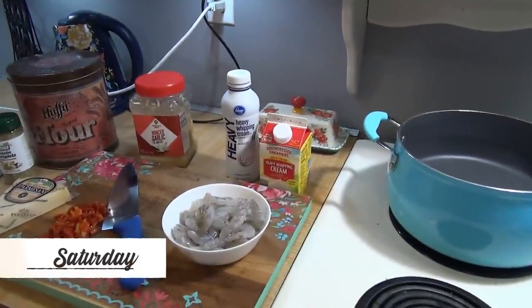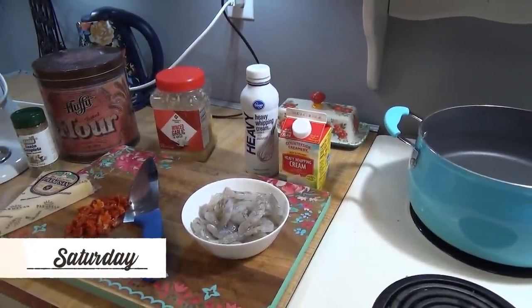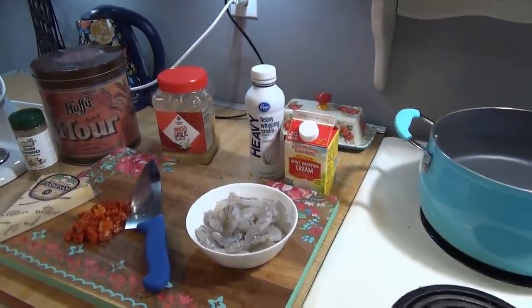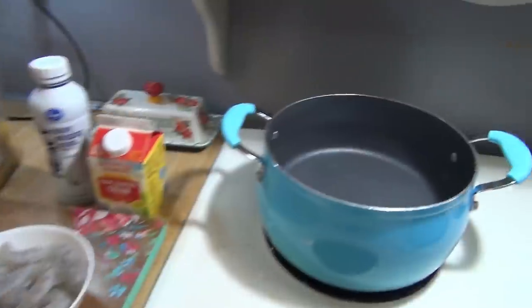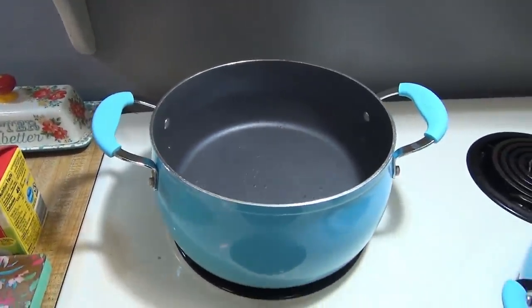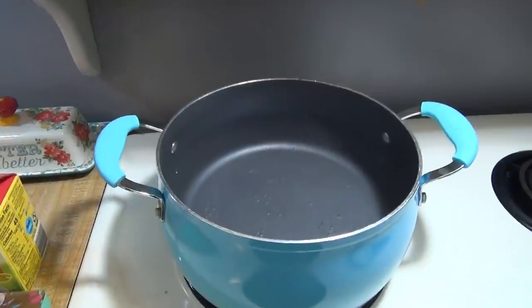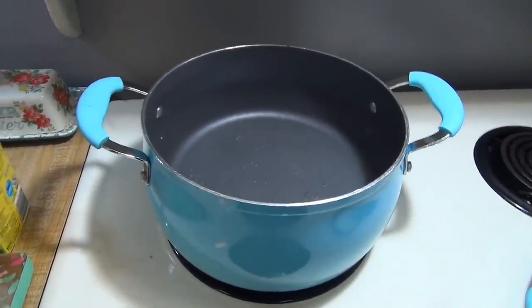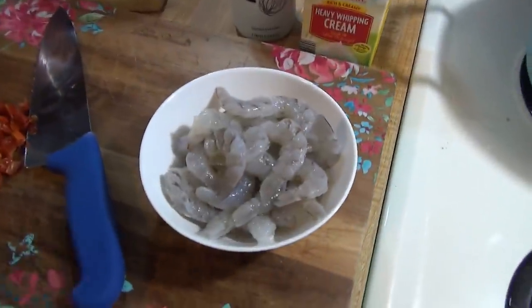It is Saturday, and tonight for dinner, I am making some shrimp fettuccine Alfredo. Lily requested we do something with shrimp and Alfredo this week, so this is what we are doing. I am currently bringing some water to a boil back here. I'm going to add some salt to that, because I always salt my water. And I'm going to make some fettuccine noodles, and then I'm going to cook my shrimp.